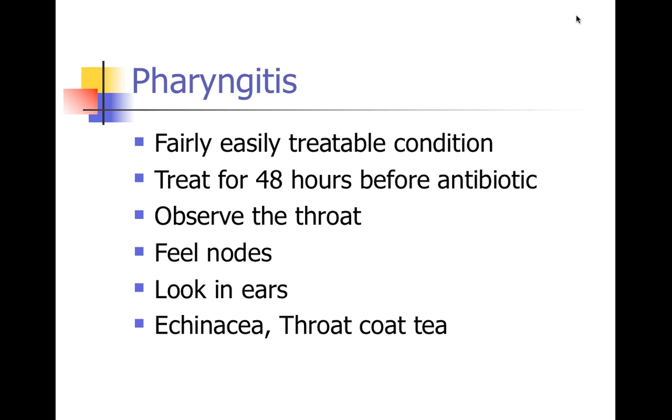Feel for nodes. And what are nodes? Well, if you run your fingers right below the ear and the neck, you can see if there's swollen glands, and these are lymph glands. And if you have a serious pharyngitis or throat infection, sometimes these glands can be extremely large. Also, look in the ears, those of you that know how to use an otoscope, to see if the ear is also inflamed.